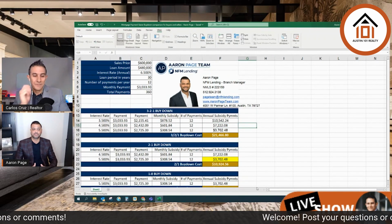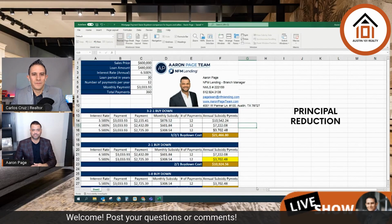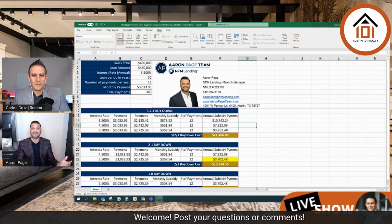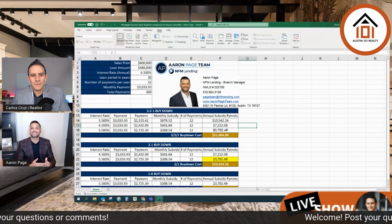The great thing is whatever's left over when you refinance, you get to keep. The buyers get to keep it in the form of a principal reduction. When they go to refinance, they pay off their loan of $480, for example, and let's say there's $11,000 left. Instead of refinancing the $480, their loan balance would be $469.